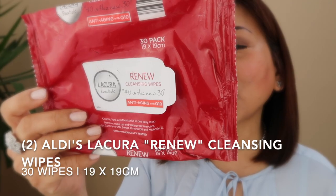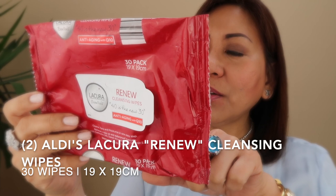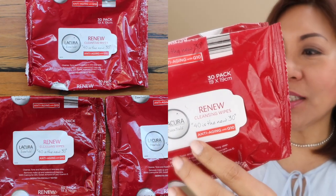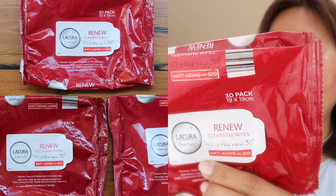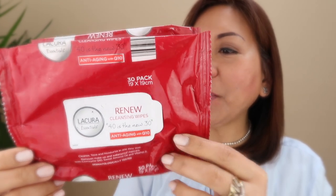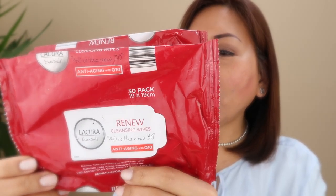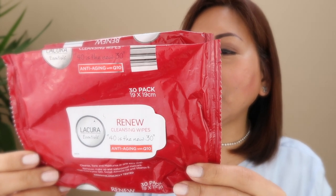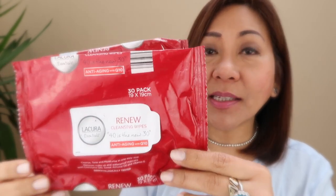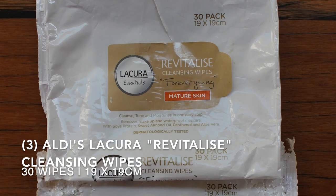The recommended age group is from 30 to 50. It says 40 is the new 30. It's an anti-aging with Q10. Cleanse, tone, and moisturize in one easy step. Removes makeup and waterproof mascara with coenzyme Q10, sweet almond oil, and vitamin E. 30 pack, and the size is 19 by 19 cm. I've used up 3.